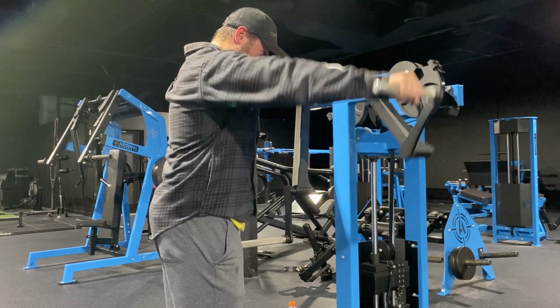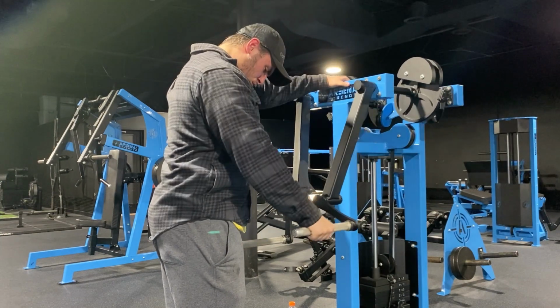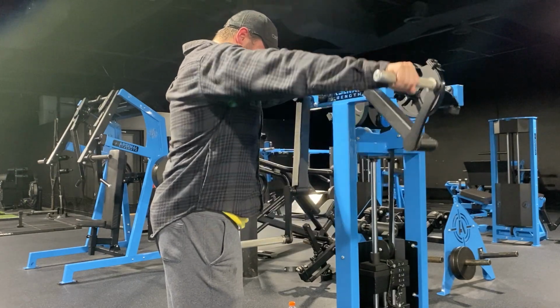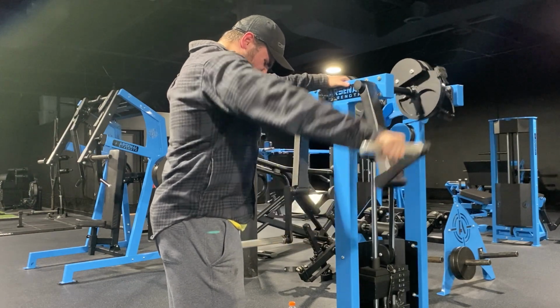Again, I'm not going to really start with partials. I'm still going to try to get a full rep in the beginning when I'm fresh. As you can see here, I'm bringing it up nice and slow, controlling it on the way down, getting a good squeeze at the top. But once I can't get all the way up there, I'm not going to call my set. I'm going to try to squeeze out some partials and get the most out of it.